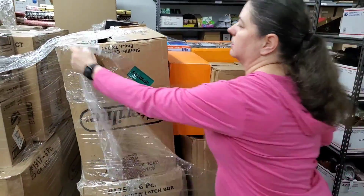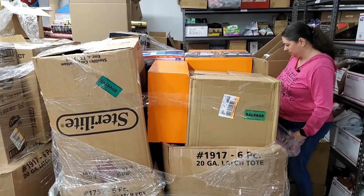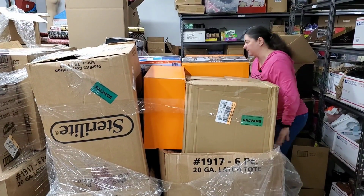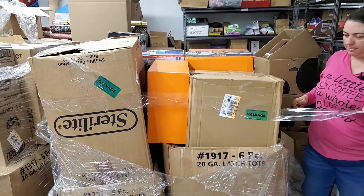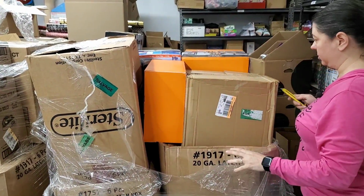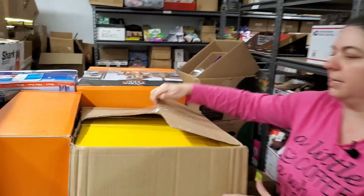I'm just going to pull the top off right now because I don't want to cause an avalanche. Like I said, I know we have some cat pet houses which you guys have been asking for. See how they taped it? We're going to cut the tape. There we go. These actually stayed in fairly good condition. I was really pleased. I'm just going to open boxes.